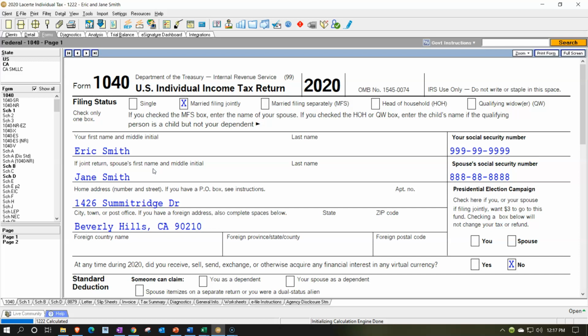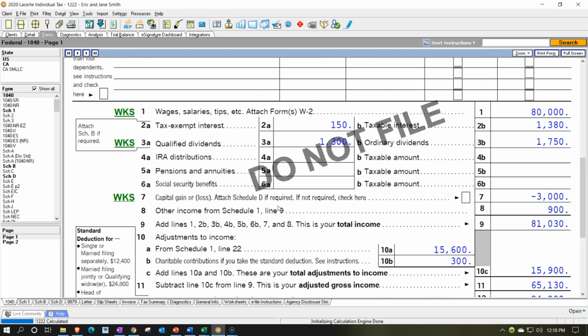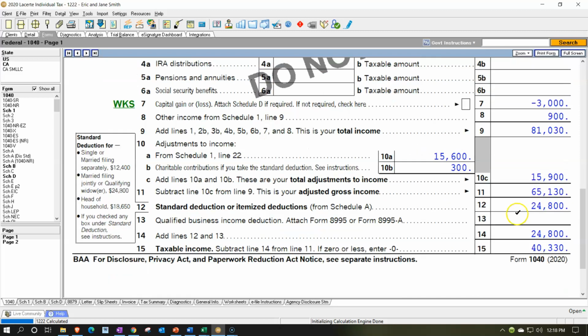We're going to be continuing on here with our comprehensive practice problem number 1. In a prior section, we entered the income line items to get down to the taxable income. Then we entered the above the line deductions, which are the adjustments to income. Now we're focusing in on the itemized deductions, those on Schedule A, those only being taken if they are greater than the standard deduction, which in our case for the married filing joint tax filer will be the $24,800. So you want to keep these standard deductions in mind.